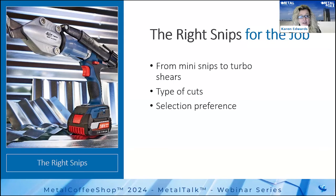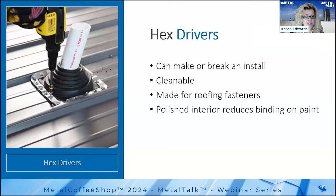Yeah. And I think, we talked in the beginning about quality, and I think having the right tools, the right snips, like something like the turbo shear, that's less effort, that's going to give you those clean cuts, that's going to give you a nice finished product. That's what every contractor wants, as well as every customer out there, right? That's right. All right. So, importance of that.